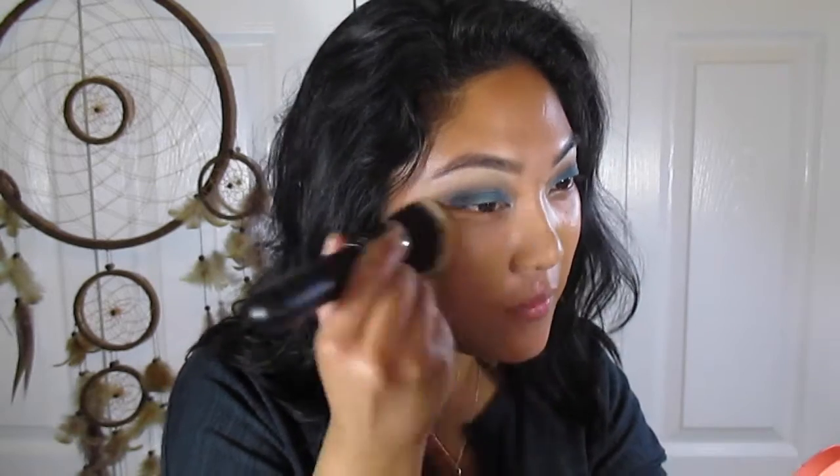Anyways, so I'm taking that on, I think this is a Morphe M439. I tried it for the first time in this video, and it's pretty good. It's good at buffing out the foundation. I usually put this one with a makeup sponge, but I did like the coverage. It spread it out even. It's a really soft brush.